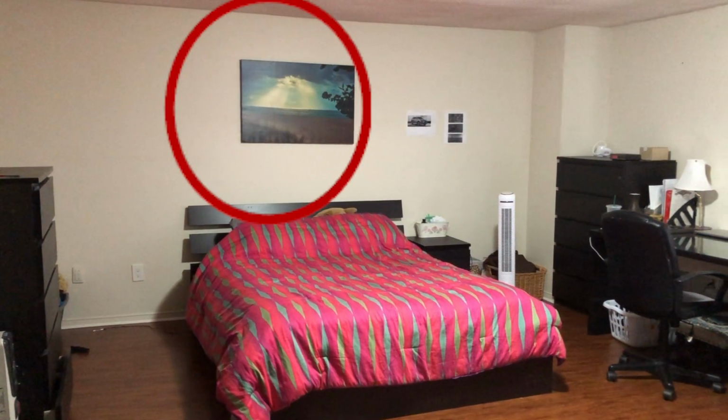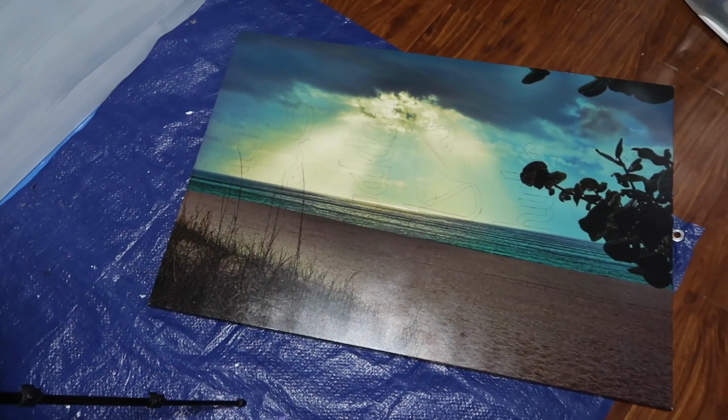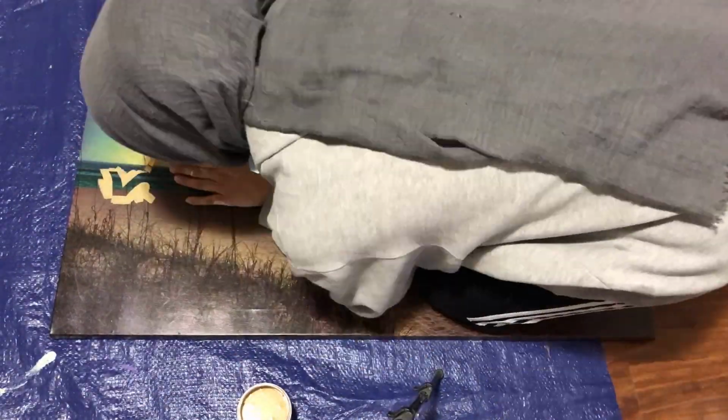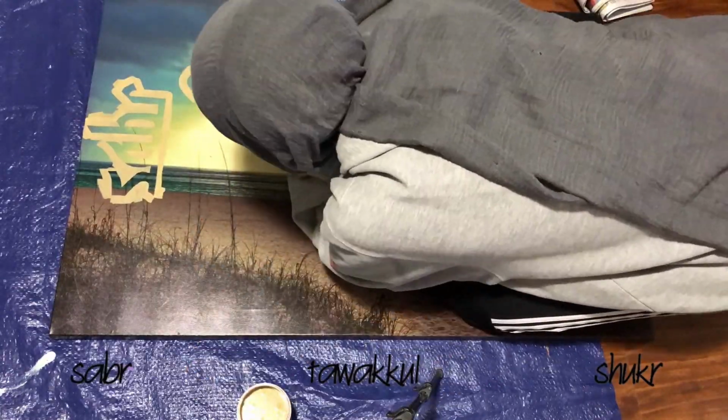So you see that frame on top of the bed? Instead of throwing it out, I'm going to repurpose it and paint over it. I'm painting in English and Arabic. The three words that I'm painting are sabr, tawakkul, and shukr.